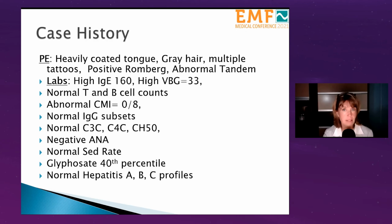When that happens, that's a big tip-off that you've got some kind of neurotoxicity in the brain. So I just want to make sure you understand that. On his labs, he had high IgE. When we see that, usually some foods are being missed and oftentimes mold. He had a high venous blood gas, so he's going to need oxygen therapy. So we know he has microcirculation inflammation.